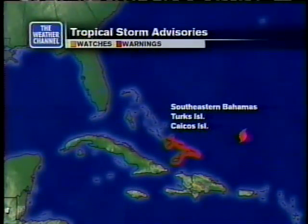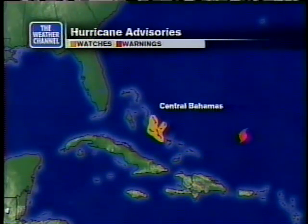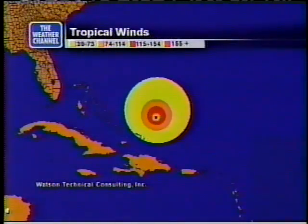Here are where the warnings are in effect. These are tropical storm warnings for Turks and Caicos in the southeast Bahamas, and they're likely to be extended as time goes by. It does look, though, as if the center of the hurricane is going to pass just to the north of those islands, Turks and Caicos. I looked at the observations last hour, and nobody's reporting any very strong winds. In the central Bahamas, we have a hurricane watch there, so that could be changed to a warning a little later.